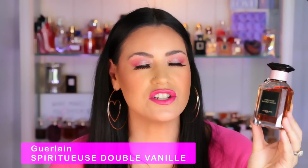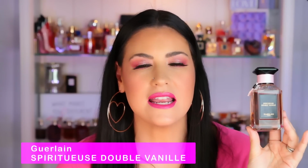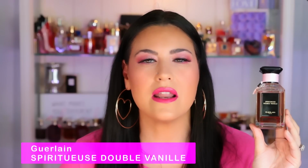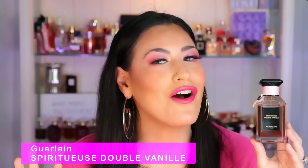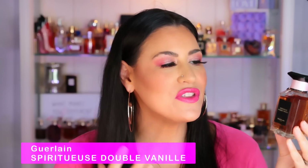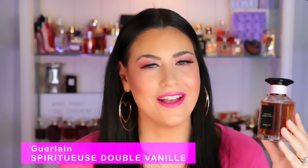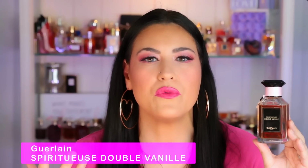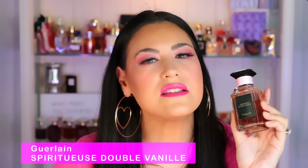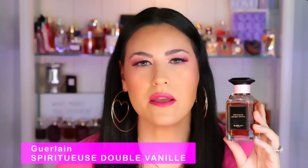This is such a classy and sophisticated and elegant vanilla. This is not a cupcakey vanilla. This isn't a gourmand vanilla, although I do enjoy those and have plenty of those in my collection. But this is just a different kind of vanilla. This is something I would feel comfortable wearing for a special occasion, a formal event. This is a very grown-up vanilla in my opinion.